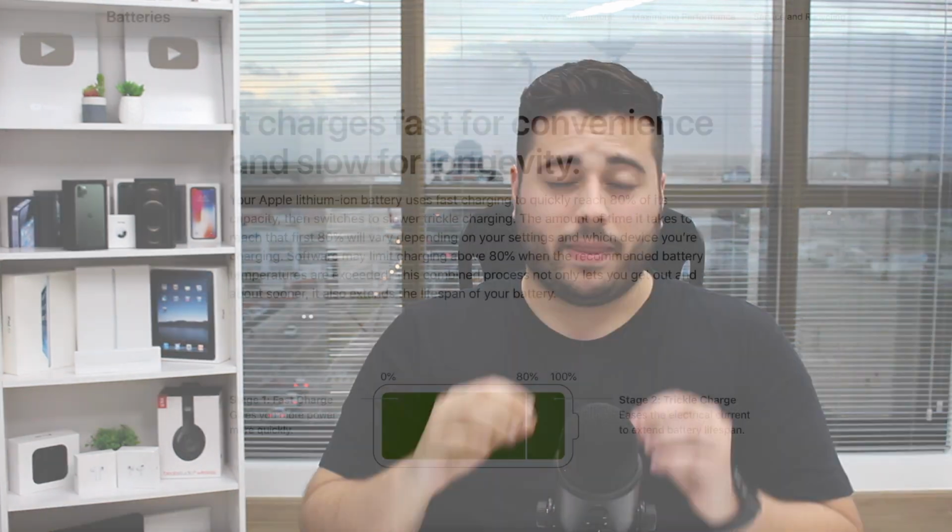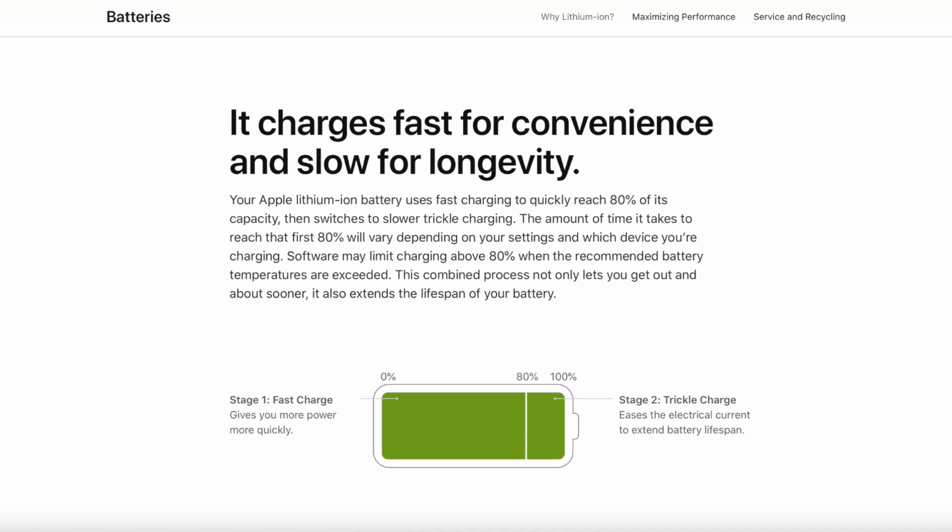But there's a recommendation, and this is very important, and it has to do with not letting your iPhone charge over 80%. I'm not talking about under 20 or under whatever. I'm talking about over. All right. When you charge your iPhone over 80%, you're using something called trickle charging. And trickle charging is actually very bad for your battery. That's not me saying that. Apple is saying that, and all the biggest battery specialists and institutes like Battery University and many other studies.